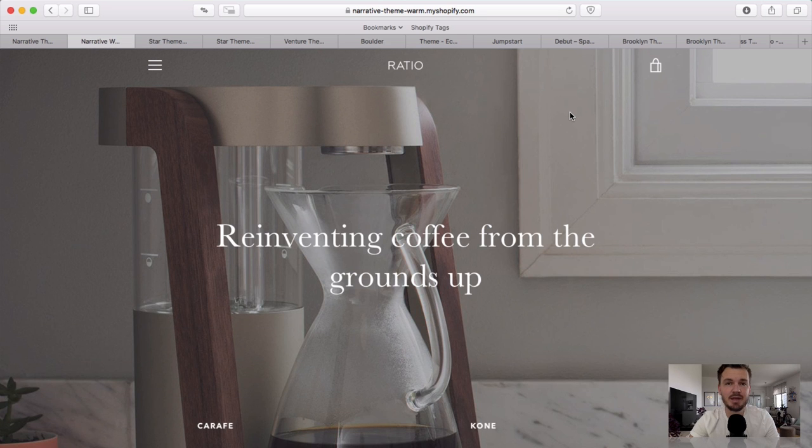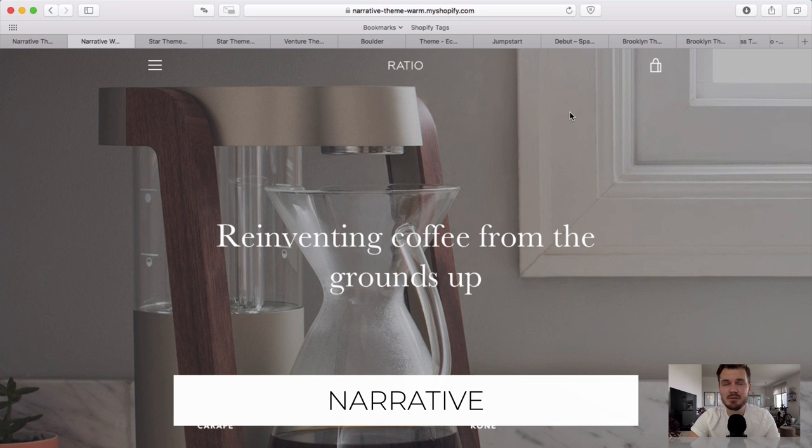And the first theme that I want to share with you is called Narrative, and it's a beautiful theme. And in fact, I think it should probably not be a free theme because the quality that you're going to be getting with this theme is absolutely mind-blowing.